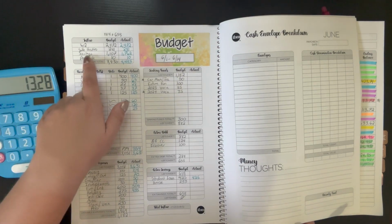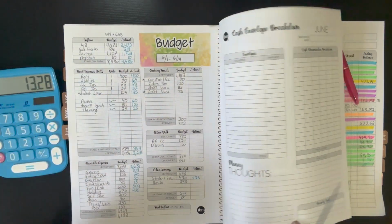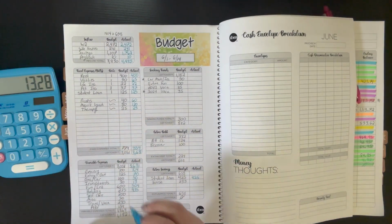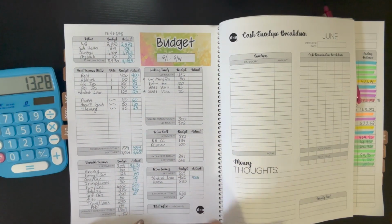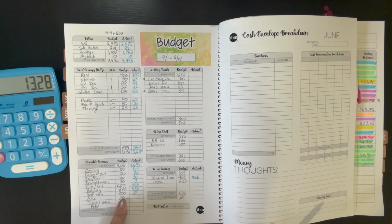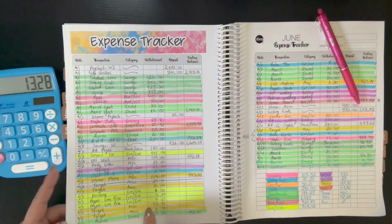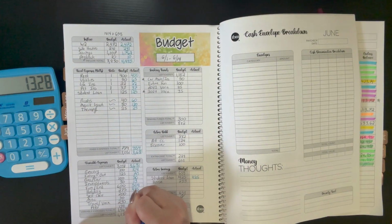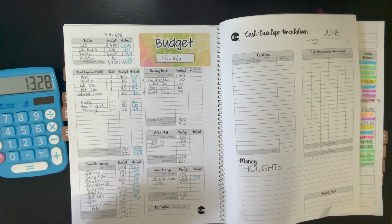I did end up pulling extra money for savings. That's actually where kind of that extra came from. Self-care was 25, but that was actually the therapy. So we're just going to do $0. Some of the self-care probably should have been categorized as holiday when I did the budget, but we're just going to move forward with that. Miscellaneous, 187. Holy moly. Okay, that was way over budget. No excuse for that one.